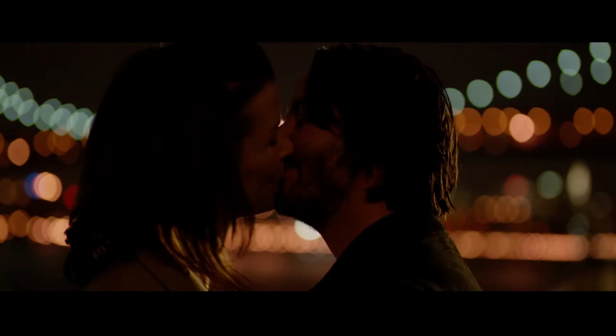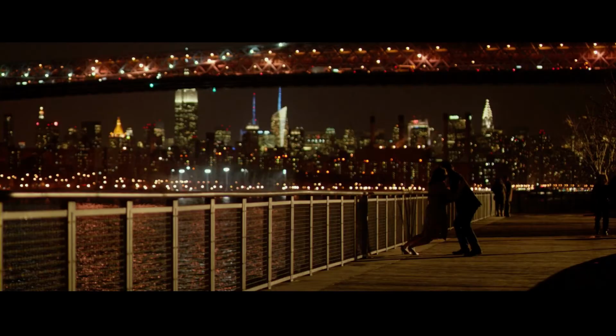This location we visit quite a few times in the movie. It's by the Brooklyn Bridge on the East River walkway.